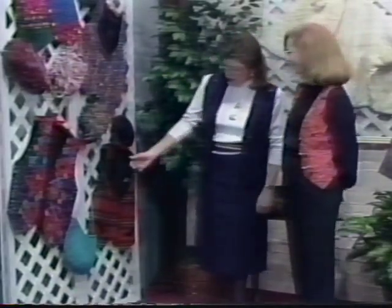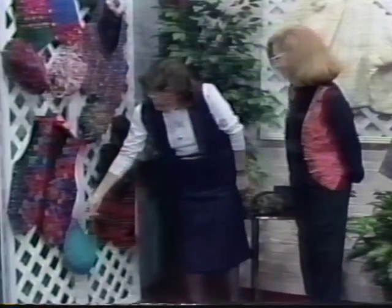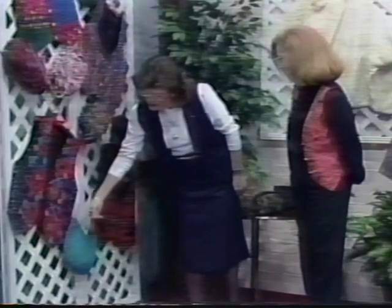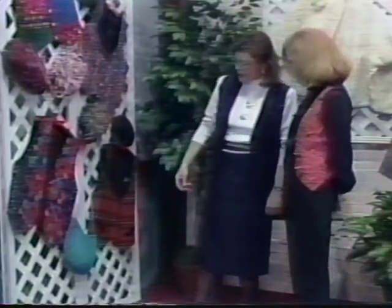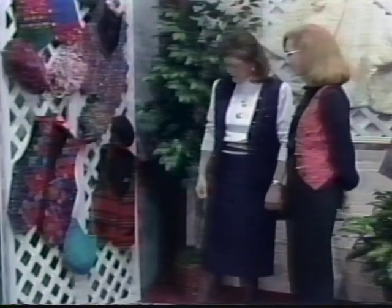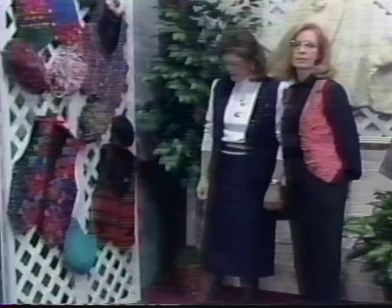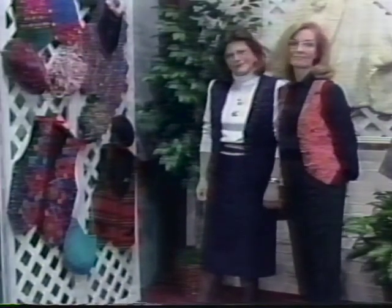The turquoise bag down below is a suede with some of your heavier threads couched. So you can take a basic fabric and add some of the heavier threads without a problem. We use special feet on the machine. Oh, that's great. And we're going to be seeing some of the specialized feet. And when we get back, we're going to be doing some texturizing.